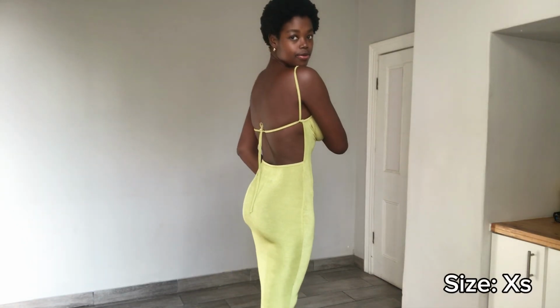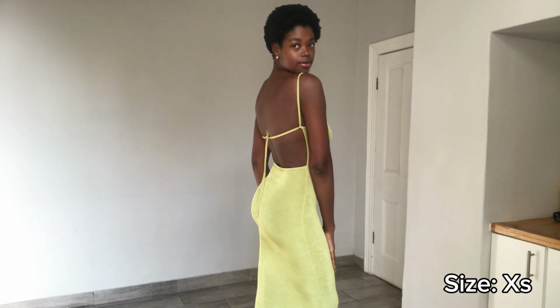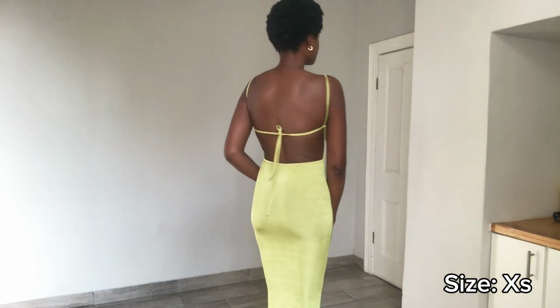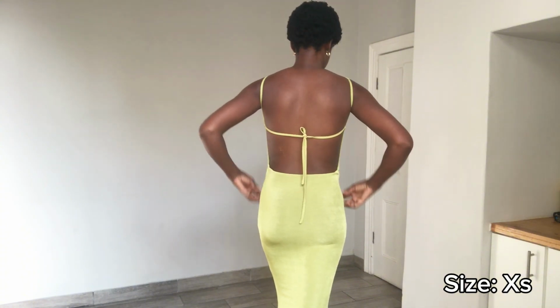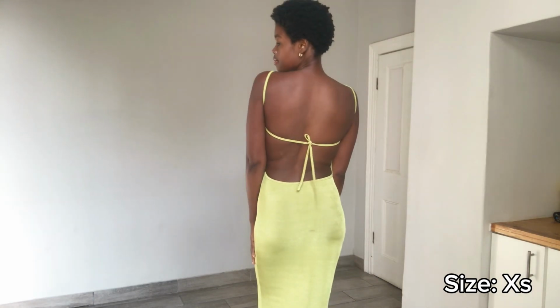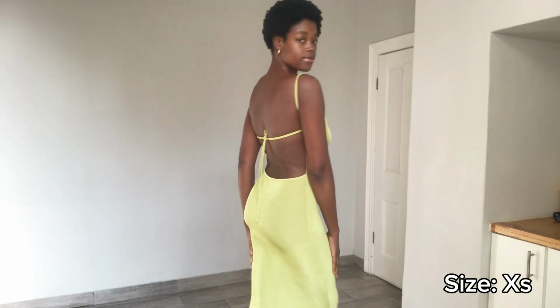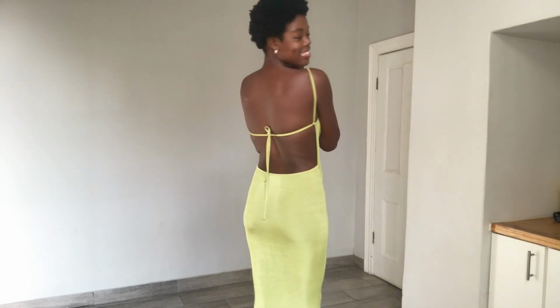So I got this in a size extra small, and yeah, it fits perfectly. I didn't want it to be loose or anything like that, so I guess that's why I always get extra small. Small is still not bad. I've bought items that were a small before and they aren't that bad, but for this one I just wanted it to, you know.